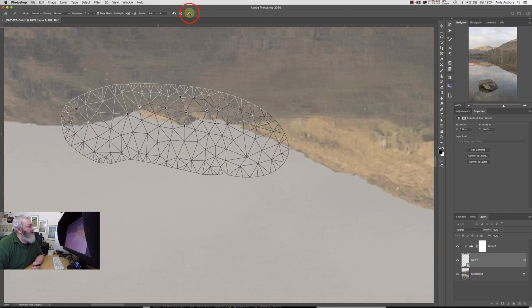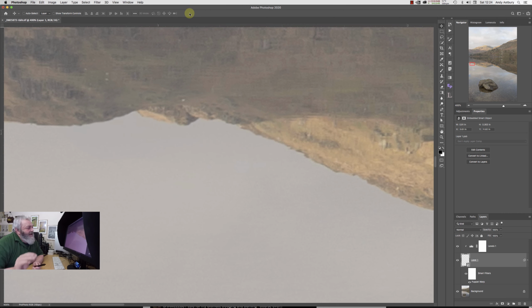So we'll just click on there. And then the other thing I want to do, because it is a clone, if you like, of the real hump in the landscape on the skyline, it's going to be super sharp.